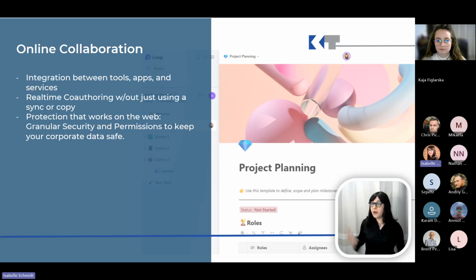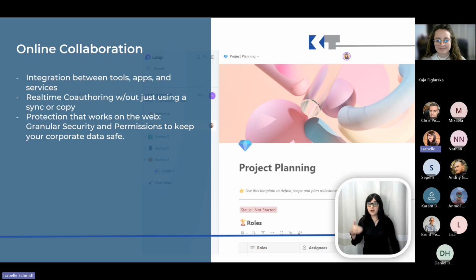One of the core functionalities of all online collaboration platforms is the integration between all of the tools and apps and services that use them. So real-time collaboration on documents, not just like a sync or a, hey, I'm in that Word document, can you get out of it? It's real-time co-authoring and it's granular security and permissions that help store your data. So this is core functionality of all online collaboration platforms in a modern workplace.